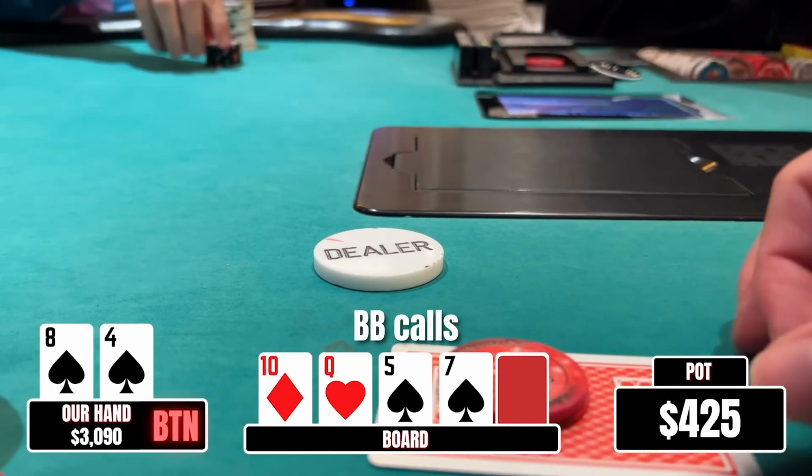The river is the 6 of spades. Are you kidding me? We literally back ourselves into a straight flush. The most disguised straight flush imaginable, it is literally crazy.